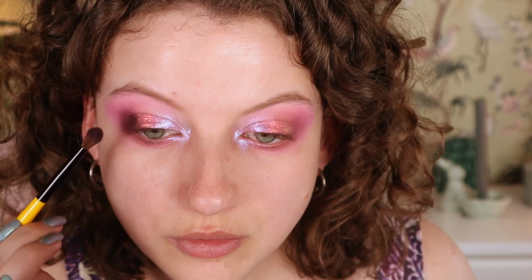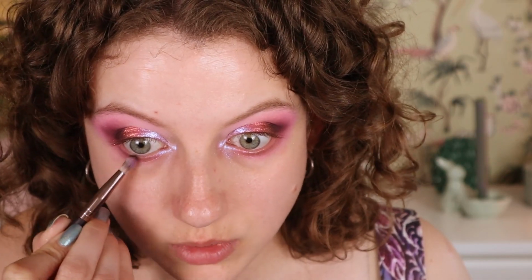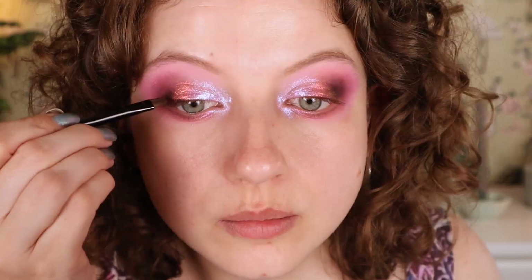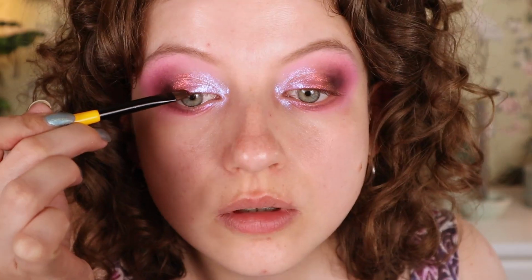And shimmer is gonna fly around. And a bit on the lower lash line. I just really want that depth and dimension. A bit more blending. And I'm just gonna use a little bit of Dahlia once again, and I'm gonna use that as my shadow liner. I'm gonna try and keep it a little small and subtle. Okay, I think this look has turned out really beautifully, nicely.